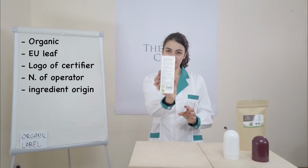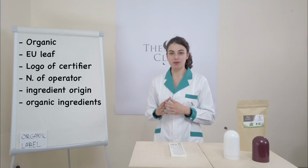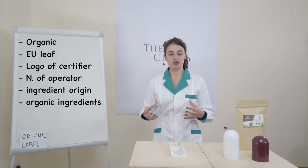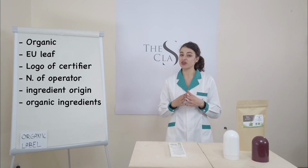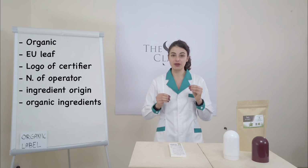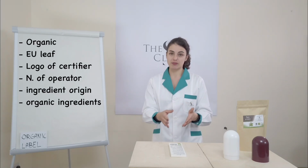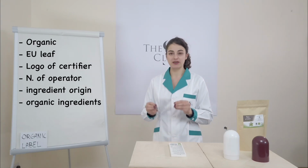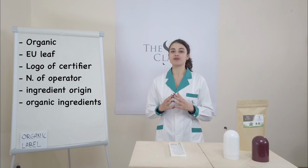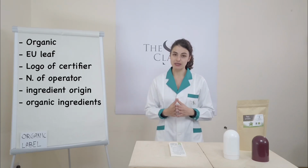Then, as we said last time, every ingredient needs to specify whether it's from organic origin or not, because if you remember what we said in one of the previous videos, 95% of the ingredients need to be organic for a product to be labeled organic. In this case, the supplier uses 100% organic ingredients, but they will be clearly marked if they are not. Therefore, you also have an idea of the kinds of ingredients inside the product.